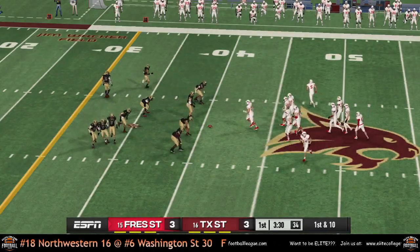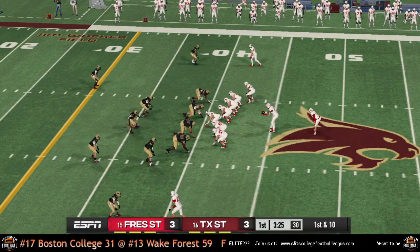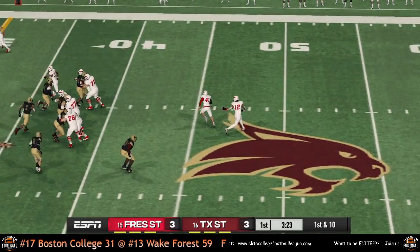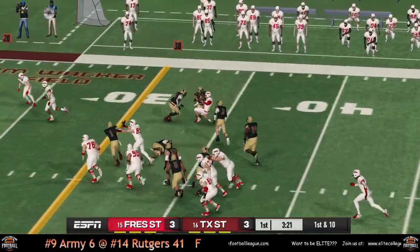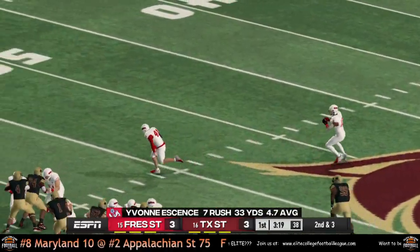We've got a first and 10. Ball on the 41-yard line. They're going to come out in shotgun formation, one to the right, one to the left. He's going to hand the ball off. 7-yard gain by Essence. Brings up second and three.